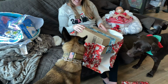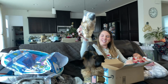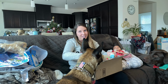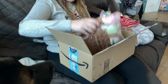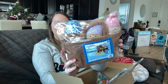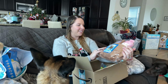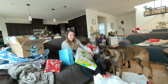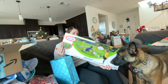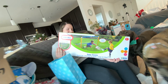Get it. Good boy. Toy, Major. No, not for you. Leave it. These are going to have to be closed in her room. And then this I got on Amazon. I thought it was really cute. It's called a Basket of Babies, and it's just a bunch of little soft dolls with all different skin tones. And Cal got this for Layla: a Little Tikes heavy-duty metal construction soccer net.